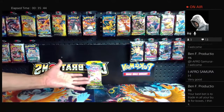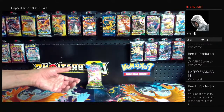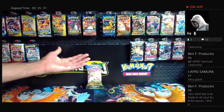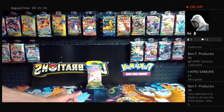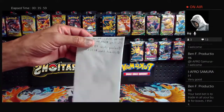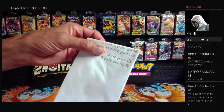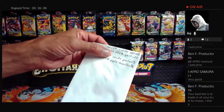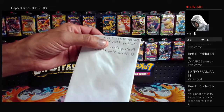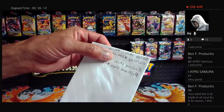It's still at a very affordable price, like $93.90 currently on TCGplayer. But I still think there is growth for that. It's probably like the worst set out of the Sword and Shield. Well, I don't know. I think maybe Darkness Ablaze might be the worst. I think Battle Styles might be better than Darkness Ablaze.